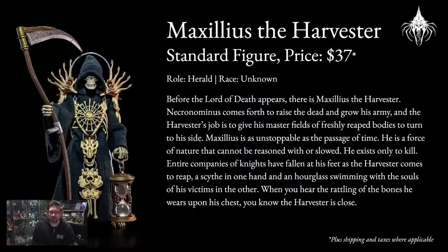Maxilius the Harvester. This figure is popular. When we read this bio at the intern day, or GCon, I should say, people were like, wow. $37 figure. He's a standard figure, another gift to the fans, because this one easily could have hit a higher price point. He is a herald and his race is unknown.